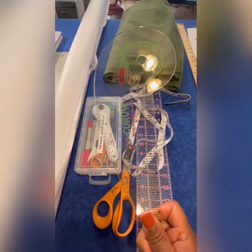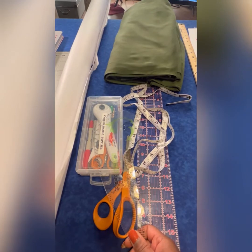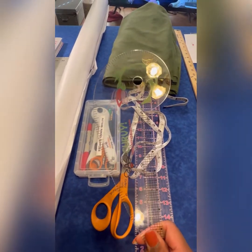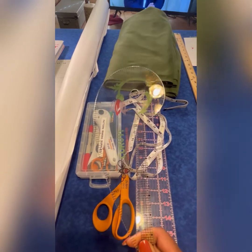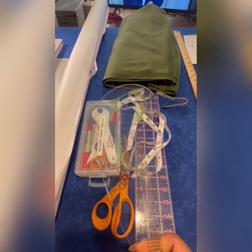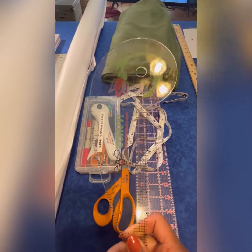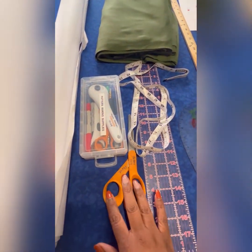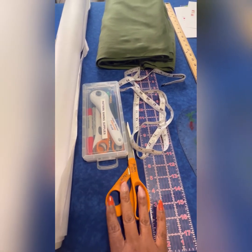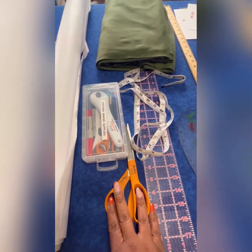I thought Walwack would have one, but theirs is much bigger. So I need to still look for a metal one. But in the meantime, I'll be happy and I'll use this acrylic one I got from Amazon. And I have my pattern-only paper scissors here that I use for my pattern drafting.